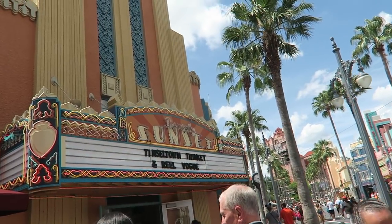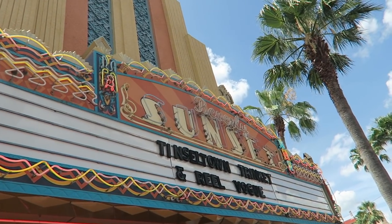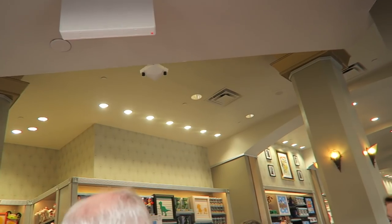Wait a minute. Nobody called us and said that Sunset Boulevard was getting this back opened. It doesn't have the suites, it just has Toy Story Land merch.